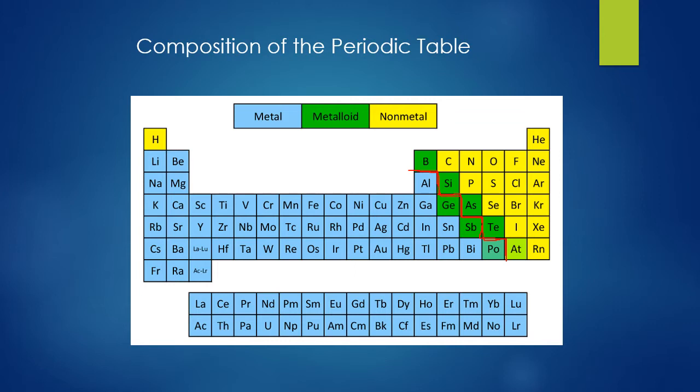Notice everything touching that line is a metalloid or a semimetal except for aluminum. Aluminum is the only metal that is touching that line. So knowing where that zigzag line is going to help you figure out where the metals are, all the metals being to the left of the zigzag line, with of course the exception of hydrogen. All the nonmetals will be to the right of that zigzag line. And then every element touching the zigzag line is a metalloid.